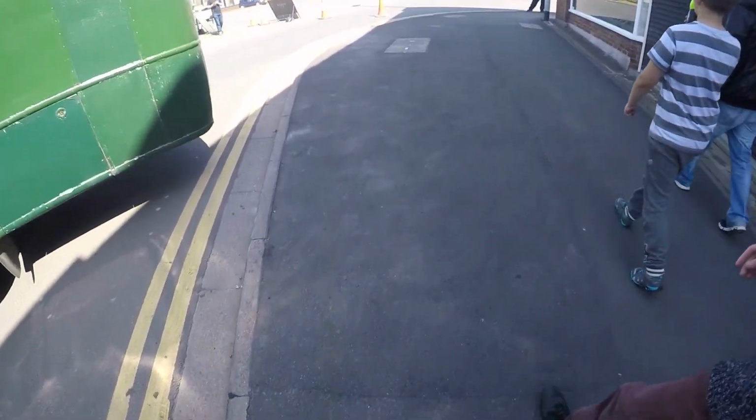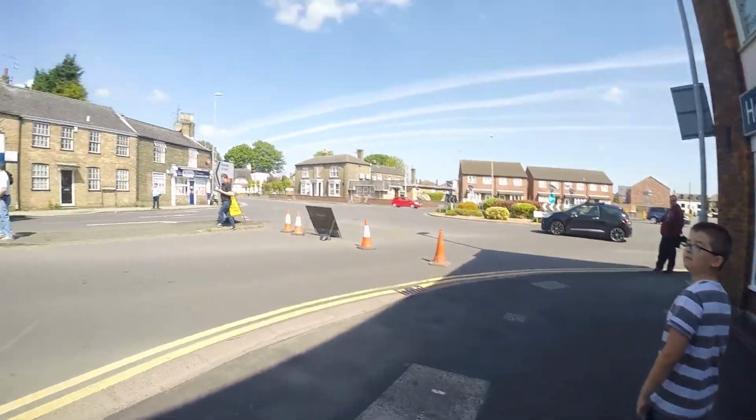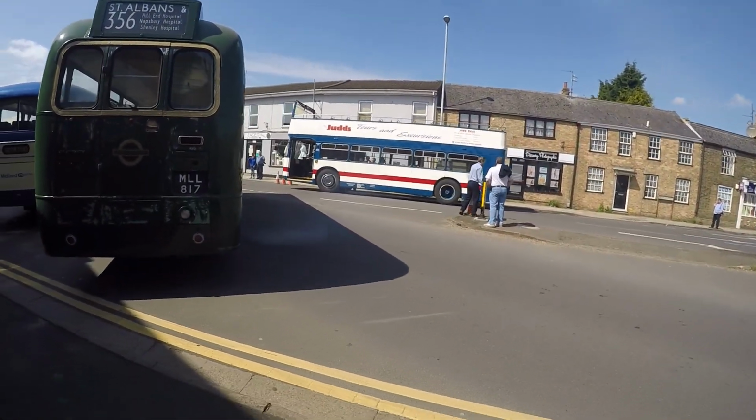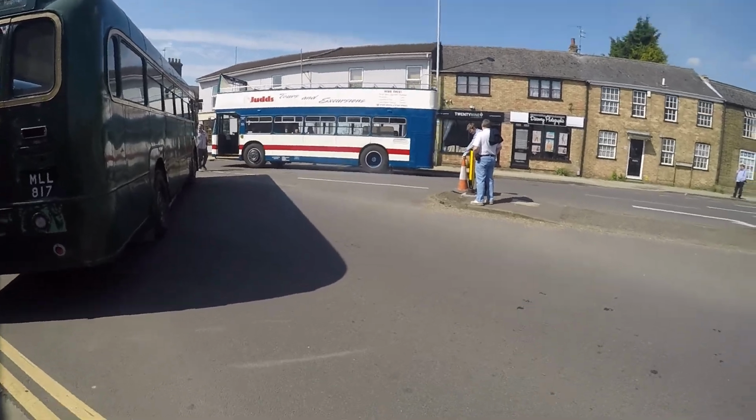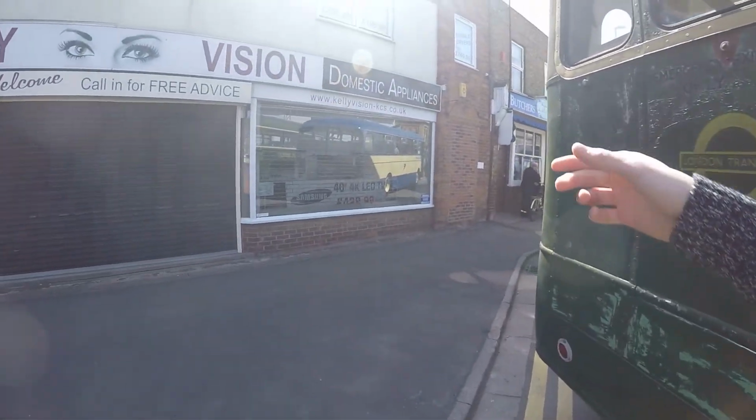Now that we're at the end, look at that. We've got a Judd's, looks like another old bus of some sort. We'll head round there.